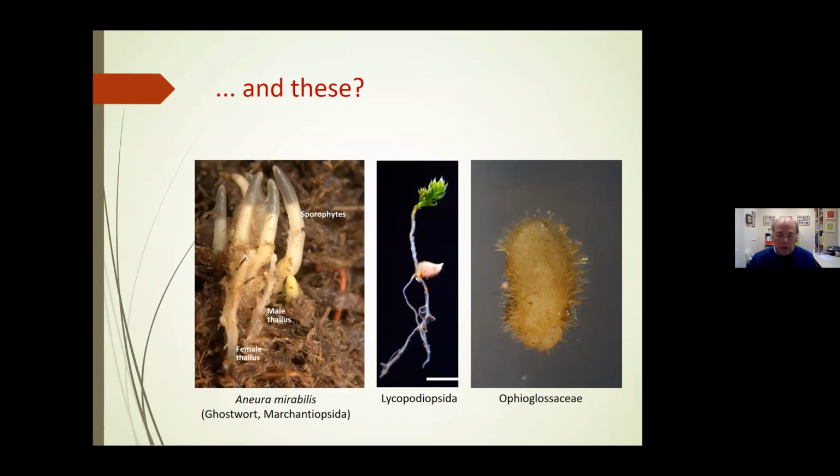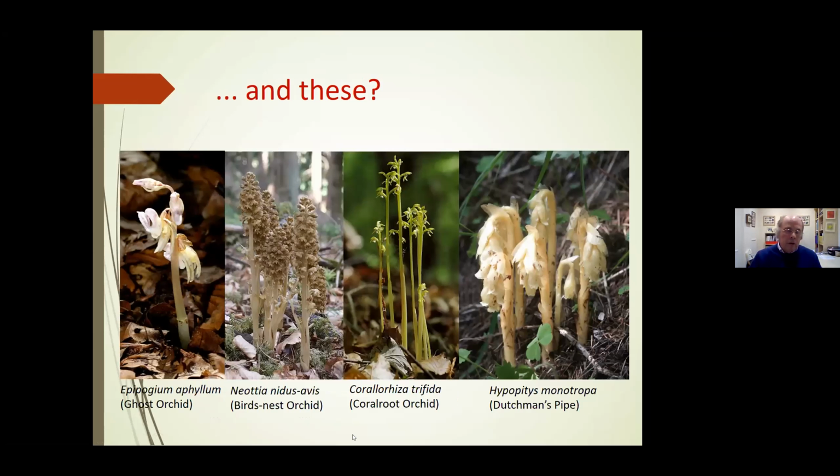In terms of flowering plants, there are perhaps more examples of species which have been known to be saprophytes. So we've got the ghost orchid here without chlorophyll, bird's nest, coral root orchid, sometimes lacking it completely, sometimes it seems to have a very little bit in it. This is a very pale green form, so this obviously has a little bit of chlorophyll. And then the Dutchman's pipe, Pityopus monotropa, again without chlorophyll. So these are all candidates for being saprophytes, and in the literature you will see that they are indeed claimed as being saprophytes.